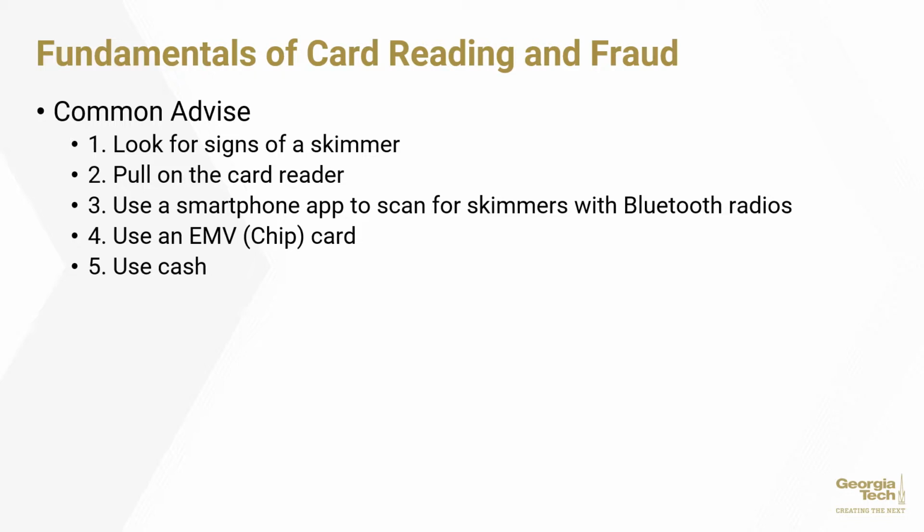Previous studies have shown that any kind of security solution that requires a change in user behavior, like using cash instead of cards to protect against fraud, is unlikely to be successful.